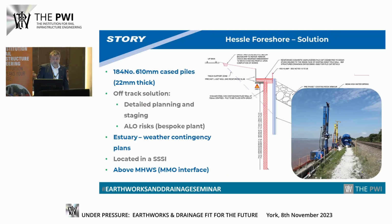Following an options selection process, the decision was made to install a contiguous bored pile wall to stabilise this section of the embankment. The solution was preferred due to it being able to be undertaken off track, without the need for rules of the road possession or possession working. The design relied on tying the new bored pile wall into the existing sheet pile and the reinforced concrete wall using a new pile cap. And the existing Trans-Pennine Way proved a suitable but constrained working area for the piling.